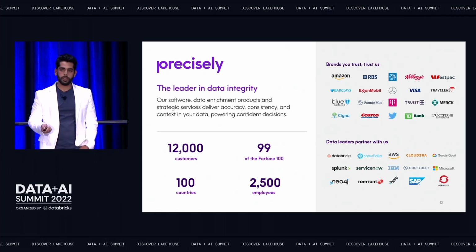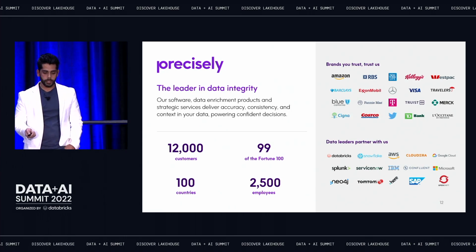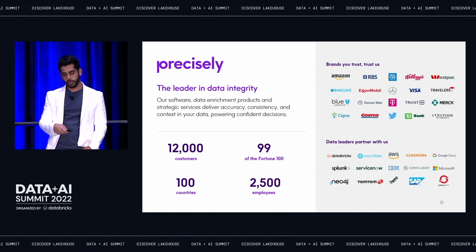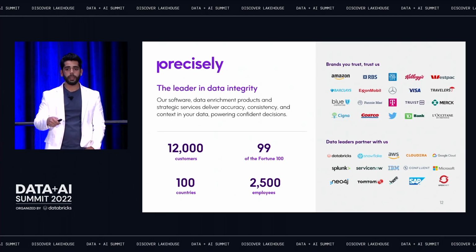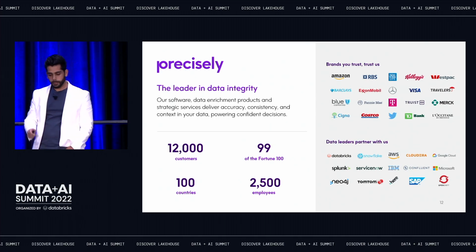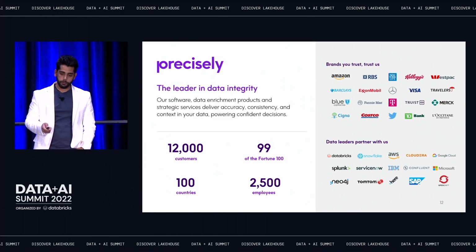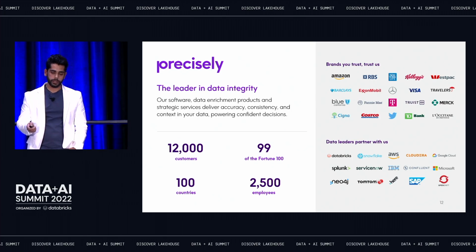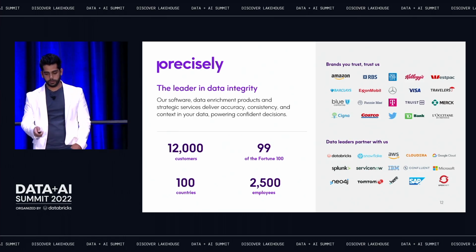Next is why do we trust Precisely? Who are we? As you can see, we are the data integrity leader, and what we have is the DI suite, which can cover everything around the data, starting from connect to verify, then location intelligence, and then enriching it with 10,000 attributes. It's going to happen in the same place, and we have available connectors for Snowflake, Databricks, Redshift, and many more. About the brands who are our customers, we have 12,000 customers across the globe. Fortune 100 companies, they all are our customers except for one, and we are available in 100 countries.